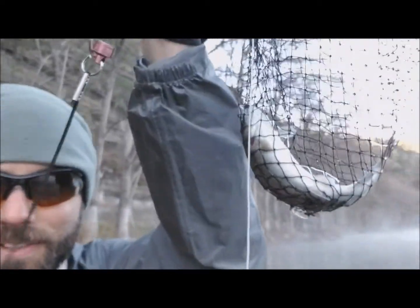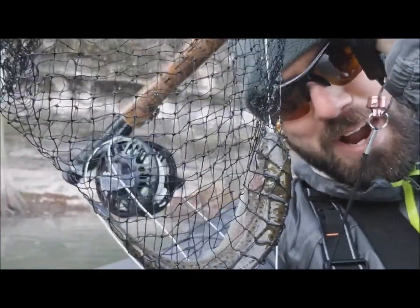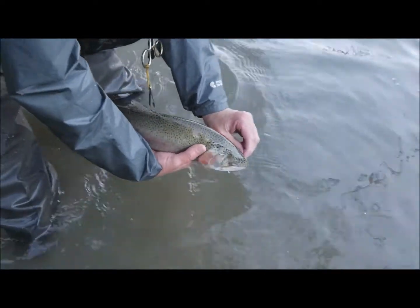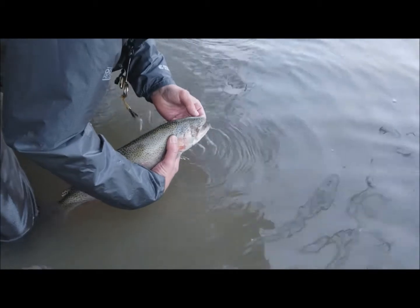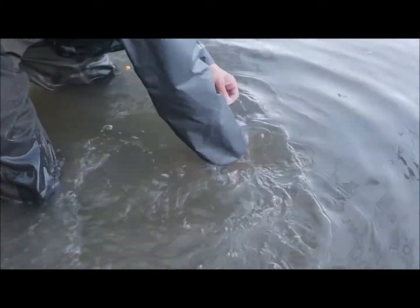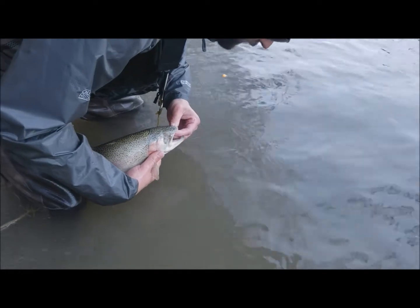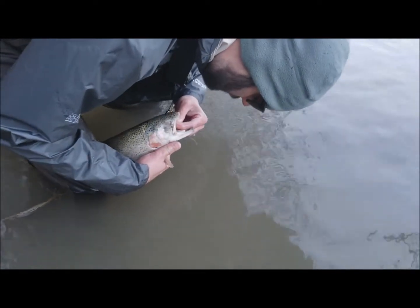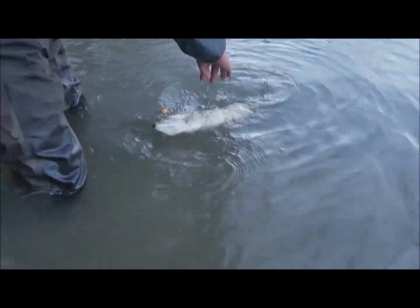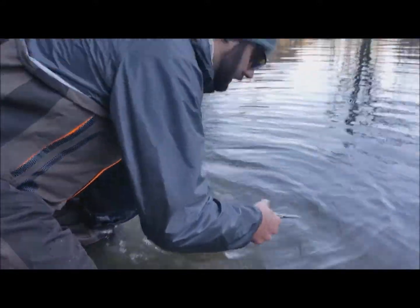This is my first rainbow. It's freezing. Not the best picture. But that's my first trout. Awesome. Little guy, about 7 inches, but it's the first one. All right, so we want to release this guy. Dang it. I don't want to just grab him, but I'm gonna have to. Oh, poor guy. Oh, jeez. I don't want to kill the poor guy.